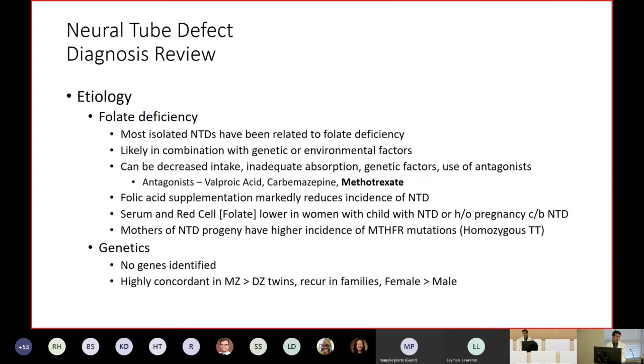There is some variation in our understanding of the cause of neural tube defects, although it is generally accepted that at least a majority of the blame is caused by folate deficiency. Most isolated neural tube defects are related to folate deficiency, likely in combination with some genetic or environmental factors. This can be decreased intake, inadequate absorption, genetic factors, or use of folate antagonists, which would include valproic acid, carbamazepine, or methotrexate in our case.